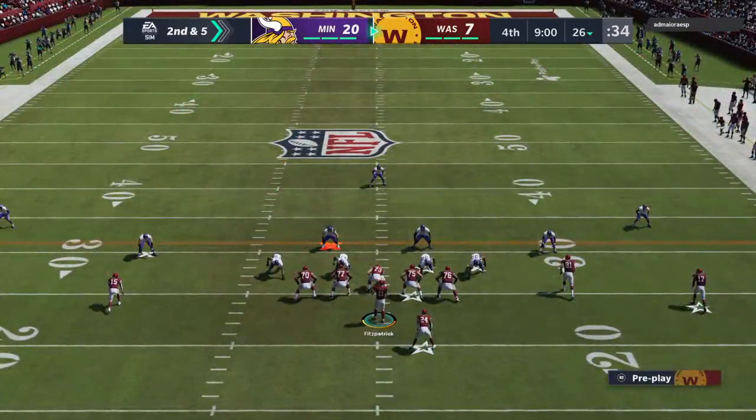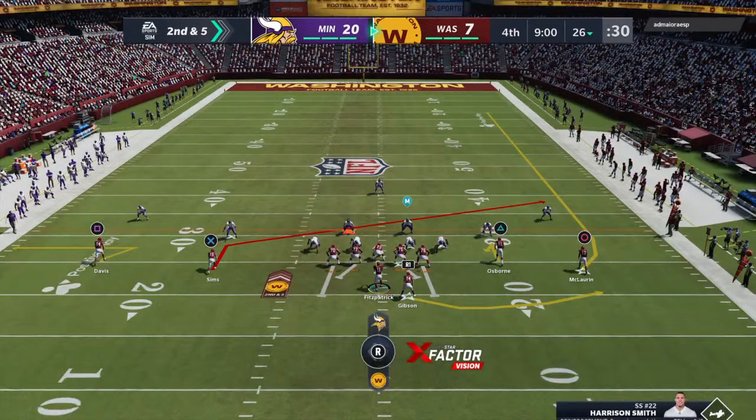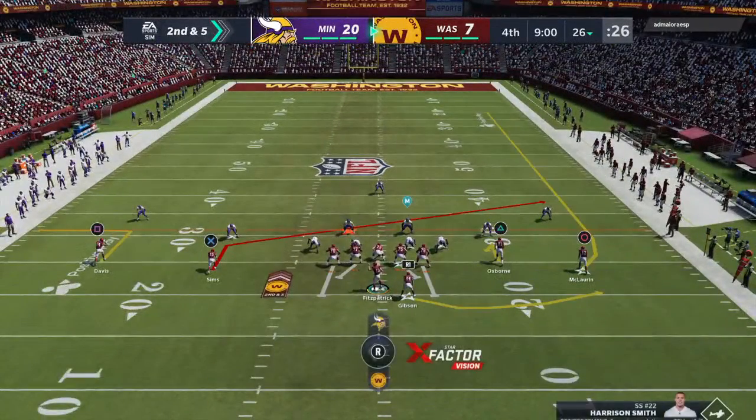Watch the slip. Watch the slip. 54 is Mike. 54 is Mike. Check, check. Watch 54. Watch 54. Let's go.